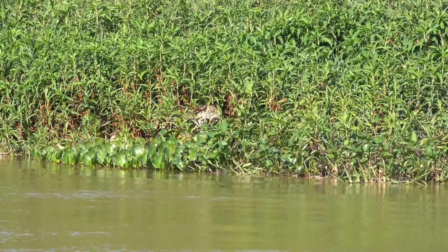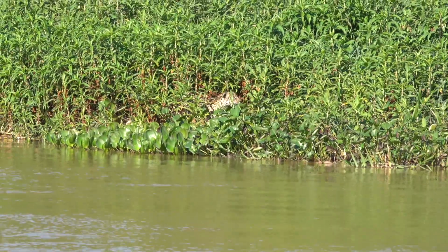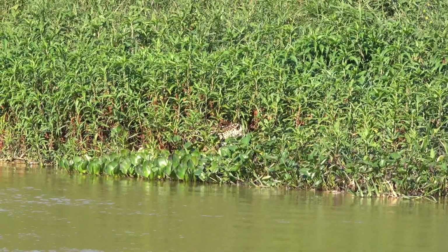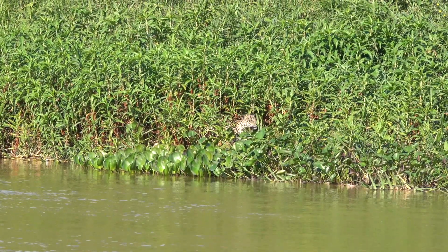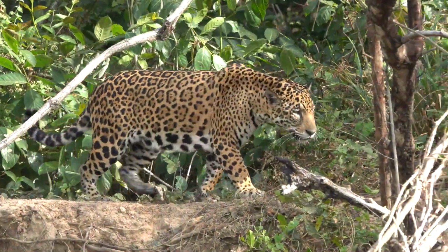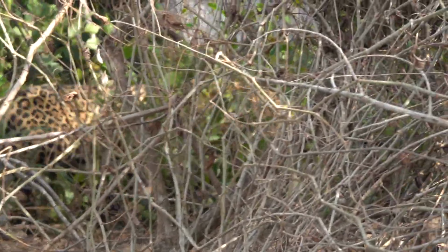Jaguars are top predators and keystone species in the ecosystems they inhabit. The implementation of laws protecting jaguars has improved in recent years. Jaguars are also an important source of ecotourism income to local communities where jaguars might be observed, such as here in the Pantanal.